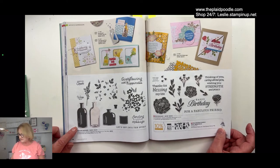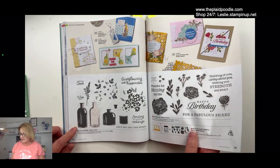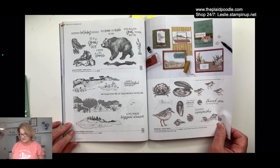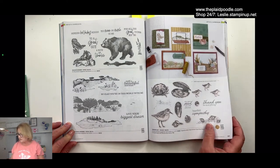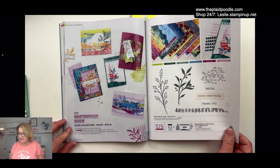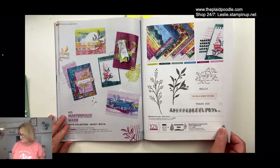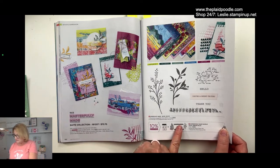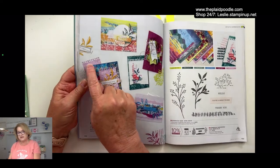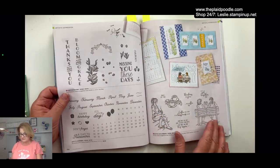The bottled happiness is returning. Bold bouquet. These are really pretty, the Scenic Wonders. They would go with those other two we were talking about earlier. Masterfully made. Look at the colors on this paper. I like the little notebook tear die. That's kind of neat. Be worth it for just that.